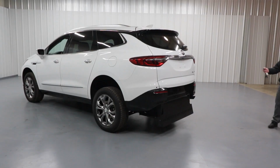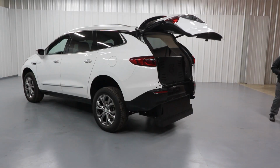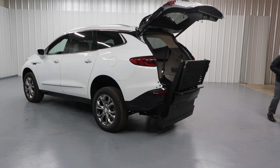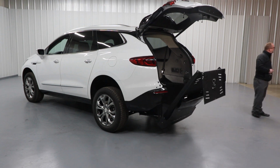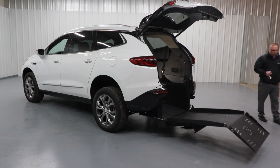I give you the Buick Enclave. Rear entry, automatic vehicle. This is going to be for anybody out there that wants a sexy, stylish mobility vehicle and does not want to have to drive the vehicle.